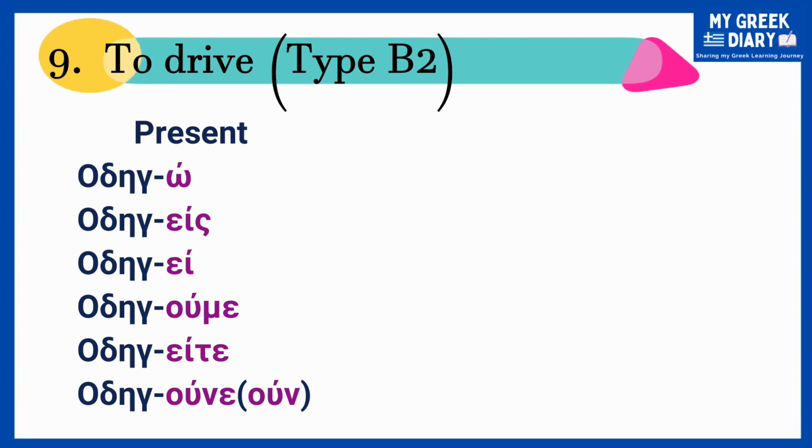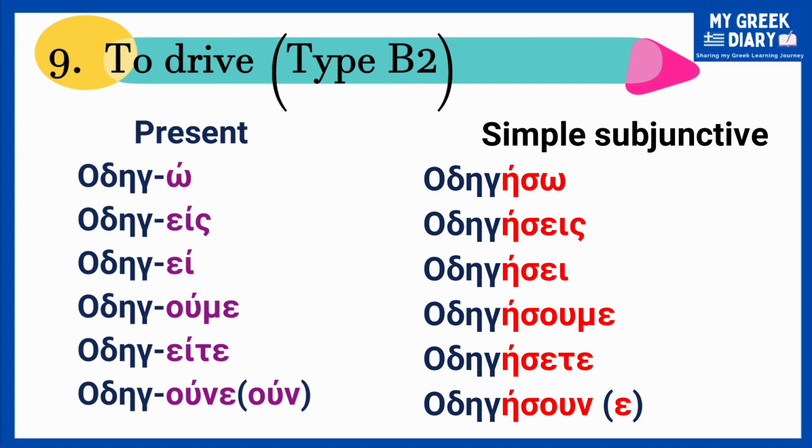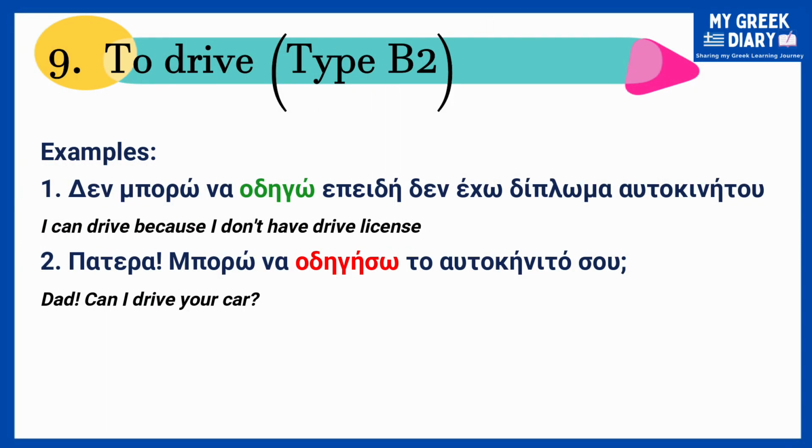Okay guys, we are getting there. Let's go to drive. Οδηγώ. With this verb, we are going to have exactly the same structure. Οδηγήσω. Οδηγήσεις. Οδηγήσει. Οδηγήσουμε. Οδηγήσετε. Οδηγήσουν. Οδηγήσουνε. As examples, we've got 1. Δεν μπορώ να οδηγώ επειδή δεν έχω δίπλωμα αυτοκινήτου. 2. Πατέρα, μπορώ να οδηγήσω το αυτοκίνητό σου?